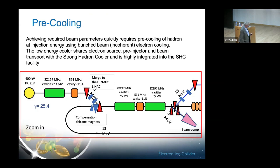As I said, the electron cooler is for low energy cooling. This is where incoherent electron cooling is integrated. This cooler uses the same electron source and the pre-accelerator, and also the whole beam transport system and the cooling channels with the strong hadron cooling facility. So that way we save cost and space.